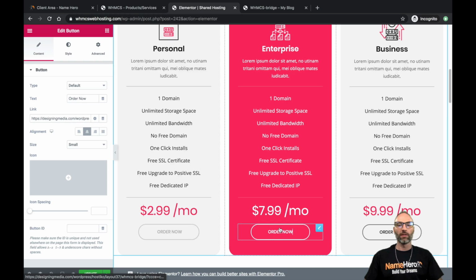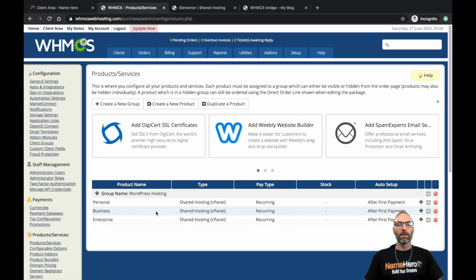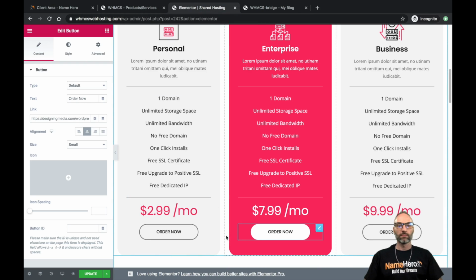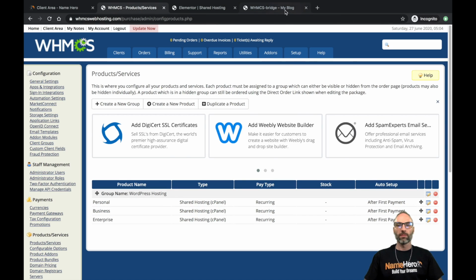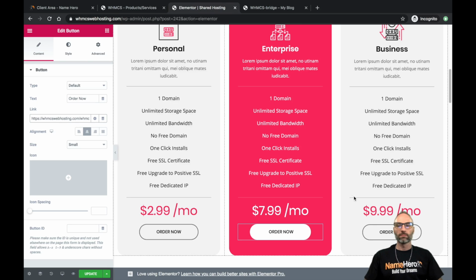And we'll go over here to this one. So this was our mid-level package. Remember, the one that's going to be the most popular is what we're shooting for. Whoops, let's go back over here. So that's going to be our enterprise. Copy that one. Change that URL. Then we'll go back over here, and we'll grab our business and put that in here.